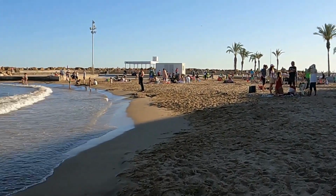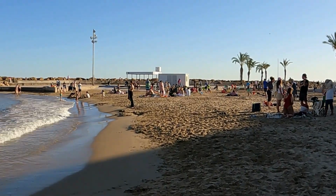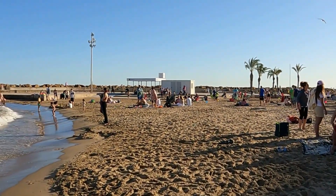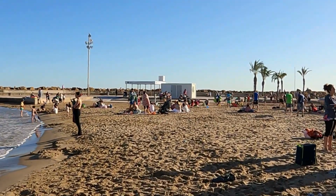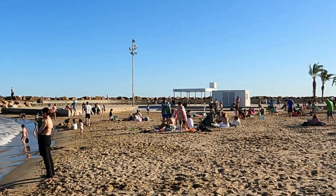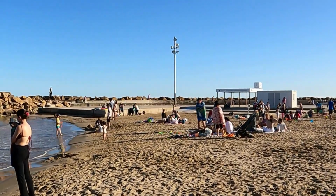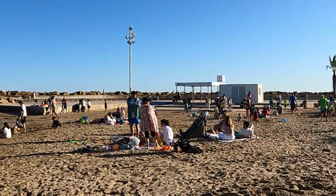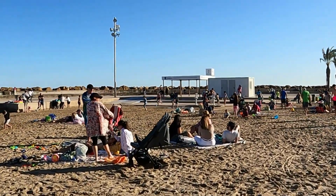Yeah, so now we're up to the middle part of the beach here in Playa del Cura, and this is the disabled bit just here. It won't be long now before they put out the railings for the disabled people to come out and go in the sea. That normally comes out very soon, but they've erected the shelter already.